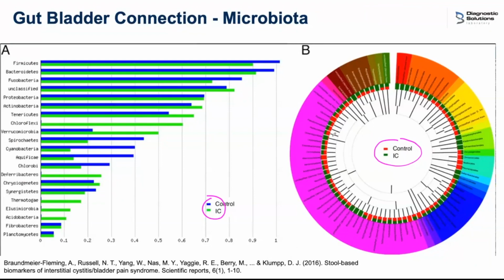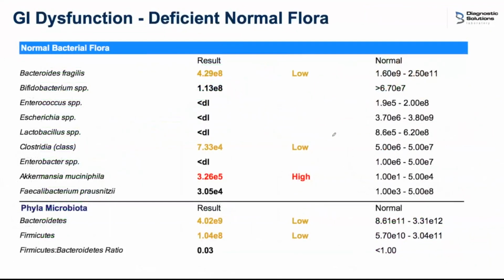And here we see a snapshot of the GI map. This is a quantitative PCR or DNA stool test that is really great for picking up organisms, whether they are culturable or not. And here we're looking at the normal flora section. Everything here listed in yellow and also in the black, but marked less than detection limit or less than DL, is a deficiency.